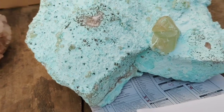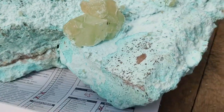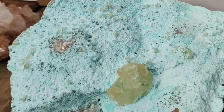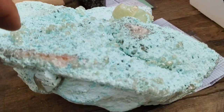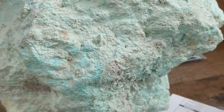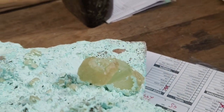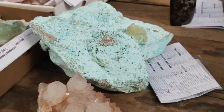Right next to it is something exceptionally unique. It's a large chrysocolla with an even larger piece of calcite. So we did have one of these specimens in Saturday's show. We tested it for fluorescence, and it didn't provide the excitement we were hoping for. But it still is absolutely spectacular. It is, however, quite powdery, but that calcite there is monstrous, as well as that one. You've got lots of little calcite crystals in the mix as well.